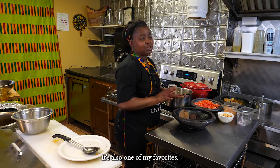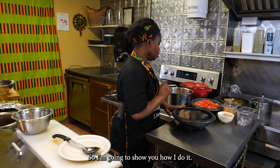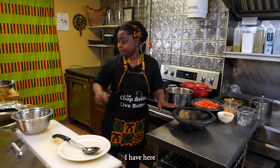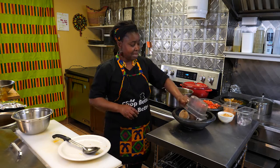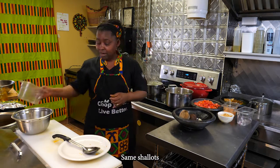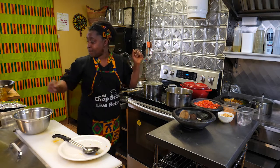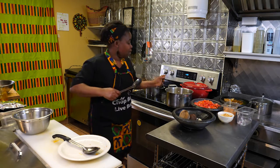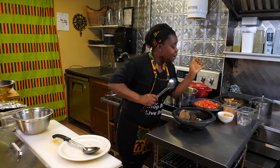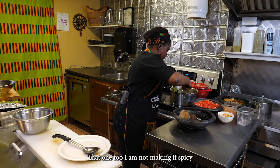So I'm going to start. This one has no meat in it. It's also one of my favorites. So I'm going to show you how I do it. I have here my shallots, just the same process as that one. Same shallots. I have pepper here.